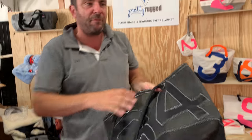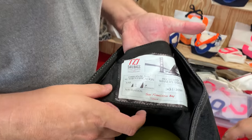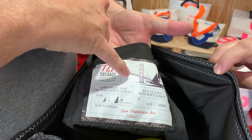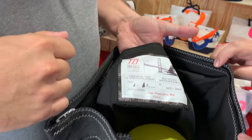So these are recycled sail, huh? Yes, it's all recycled sail. This one is a very special one. It came from Oracle when they won the America's Cup. It came from where? The Black Pearl? From Oracle. I have a little accent. Sorry. From Kentucky, right? My Kentucky accent. So that was a recycled winner sail, and that was in San Francisco Bay. That's very cool.